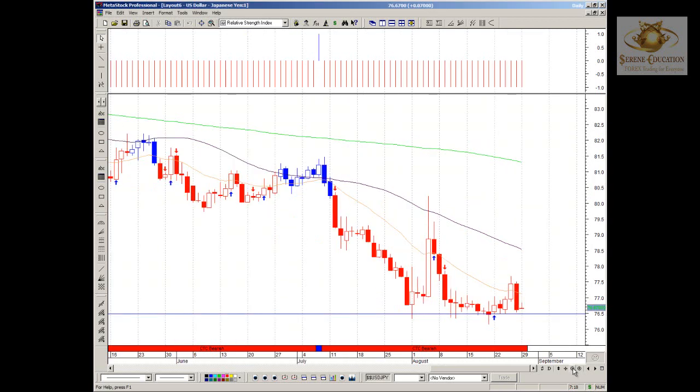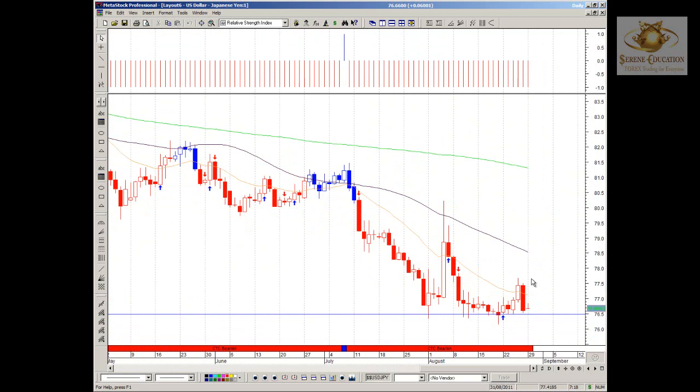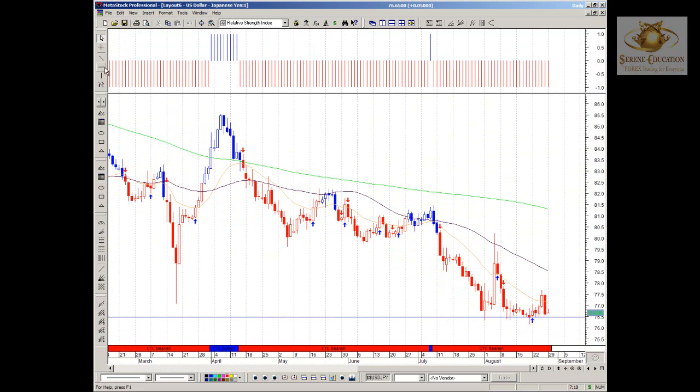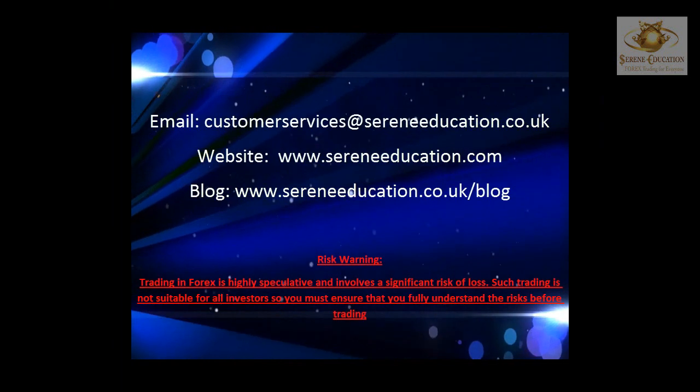Please, if you are using the CTC strategy, back it up with sound money management rules. The beauty of the CTC is that it's lagging, so we're not being faked into trades that quickly, unlike a lot of the other templates out there. But I want you to be aware to be patient, wait for the price to show us its hand before we actually get in. We want to be trading with momentum. We don't want to be trading against the momentum. Very, very important. Successful traders will trade with price. They don't trade against price. So be aware of that. Factor that into your trading. Keep it simple and trade serenely.